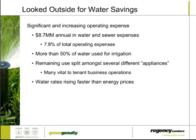We estimate that more than 50% of this water use is specifically for irrigation, and the remaining 50% is split amongst several different interior appliances, many of which are vital to tenant operations. There's so much focus on energy conservation, and for good reason, but we believe water is an equally critical and compelling conservation opportunity. In fact, across the U.S., on average, water rates are increasing faster than energy, and as Chris already addressed, saving water also saves energy.